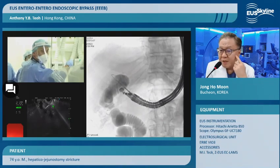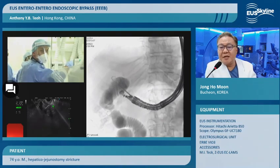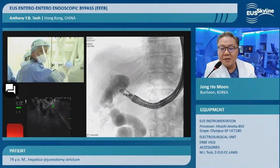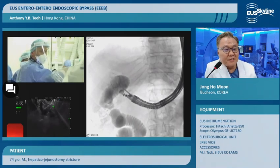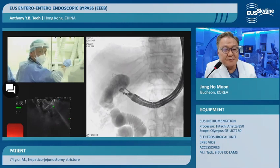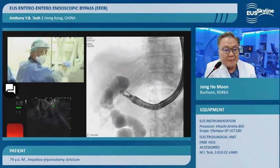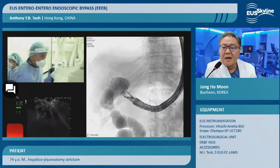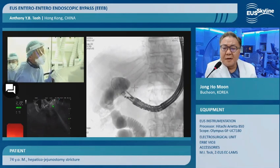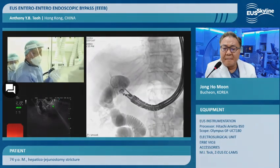One suggestion from the audience is tilting the table with the patient, like her head down, to have more distension. Okay, yeah, another good option. Can we have the table a bit head down? Oh, okay.